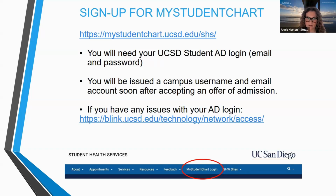The very important part from my perspective of you signing up for My Student Chart, even if you don't start this process immediately, is that I can communicate with you. I can send you reminders of impending deadlines and hold dates. Without that, I'm relying on email, and given that you are all probably receiving a lot of different emails from the university, it's not always a reliable way of getting the message out to you. So if you can make sure that you access My Student Chart, that would be fantastic.